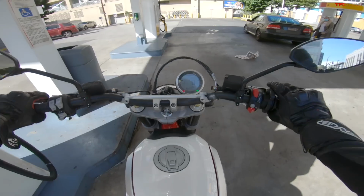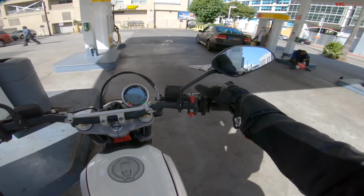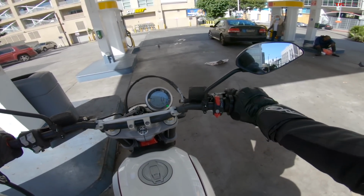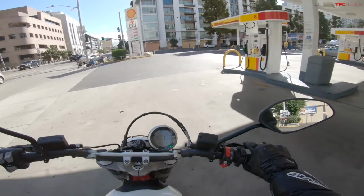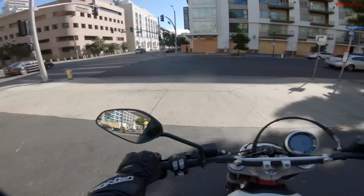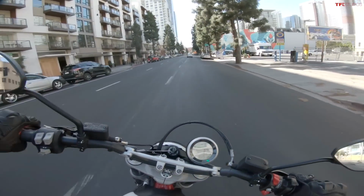This is a really, really tall bike. 33.9-inch seat height. Started up, nice rumble there. Filled up with gas, 155-mile range it's saying. Yeah, this thing sits tall. The handlebars are wide, and the handlebars are also tall. That's kind of the first thing you notice when you get on this bike.